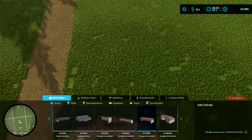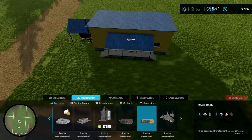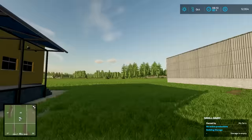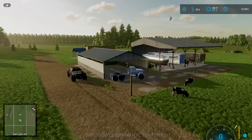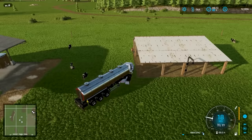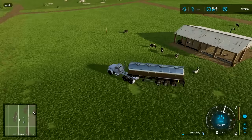So we're gonna start producing milk, and I think there's no better opportunity than now to start a new production, and I think it's gonna be a dairy. So we're gonna put it right there, a little small dairy, pretty cool building. So let's go ahead and get the tanker all hooked up and get the milk that we have. And if I was a betting man, I would assume it's just from the pasture that has the larger cows. And let's find the spot to pick up the milk from, which I believe is right here.